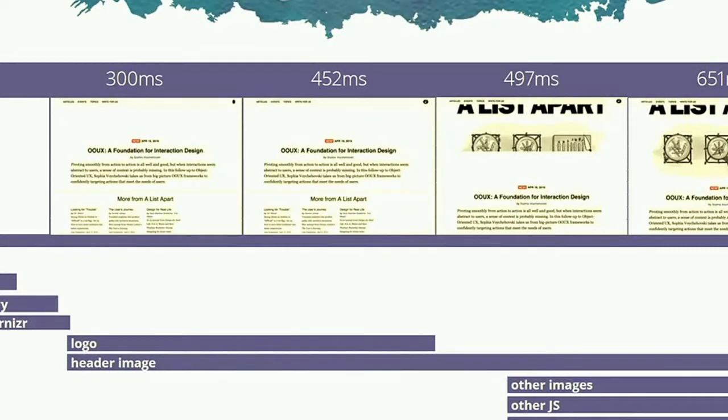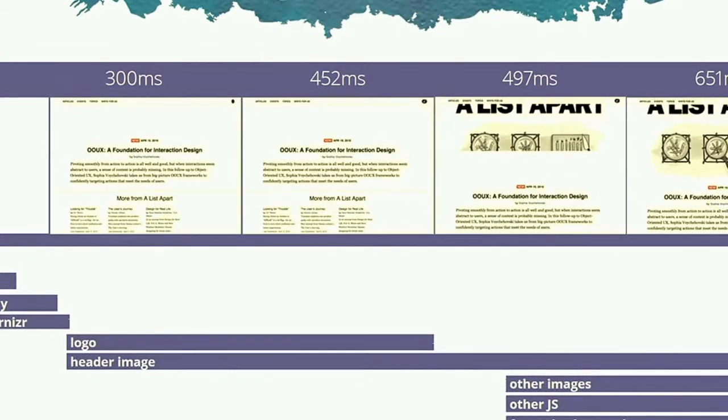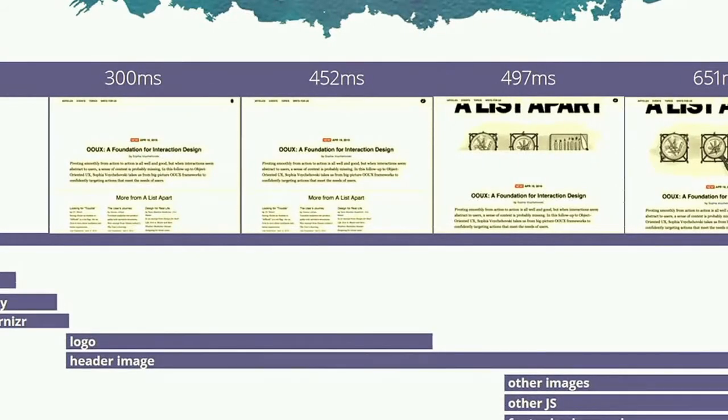So you are reading something, you can actually read the content, but you don't have anything else. You don't have the logo, you don't have the fonts, just the main CSS and jQuery and Modernizr. So that's a really good thing. You still are doing something. Then other images, other GIFs are downloaded. Then you have here the logo, the header image.